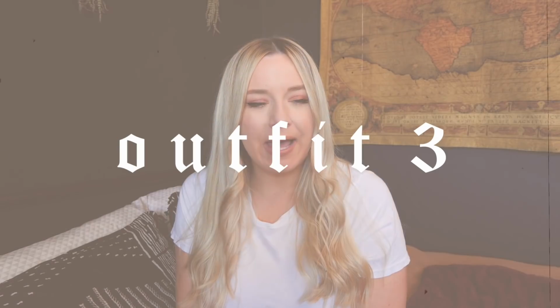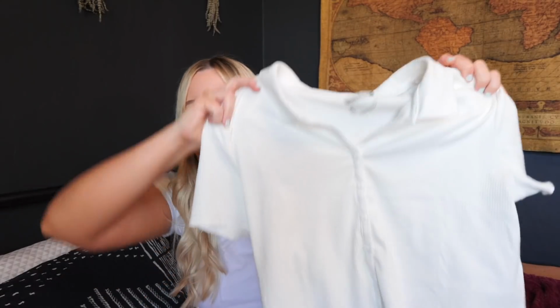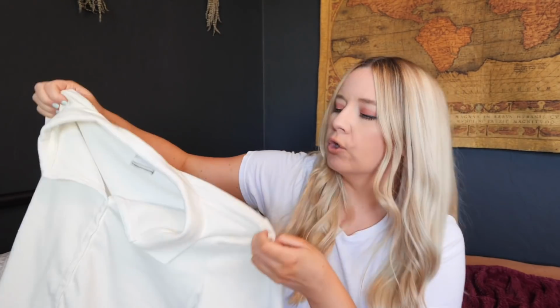Next up, we have another collared moment, and instead of doing a bigger collar, I decided to try a more subtle, muted collar, if you will. I got this little crop top that I've had for a couple months now. I believe I purchased this initially for my Y2K video. I didn't end up wearing it, but then I also wore it in my creating outfits based on your themes video. It's from Urban Outfitters. It's like a cropped polo white situation.